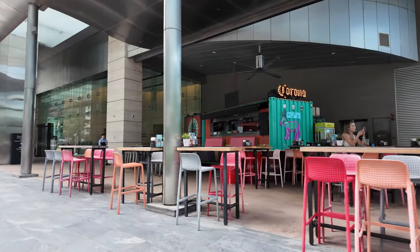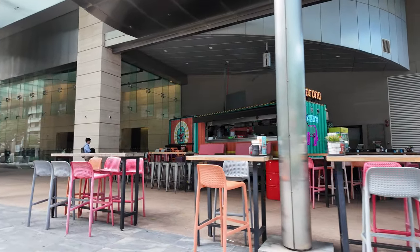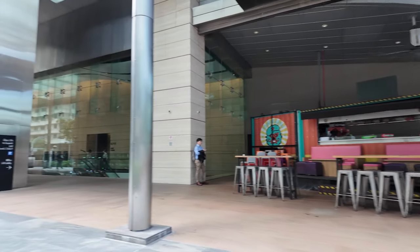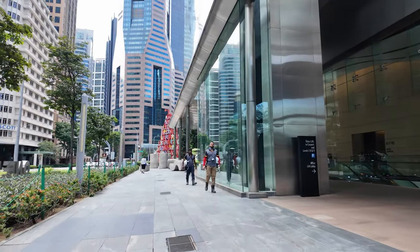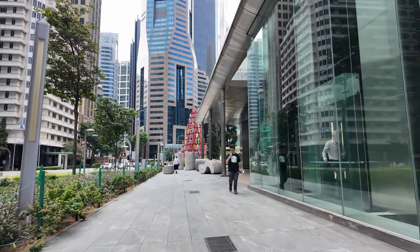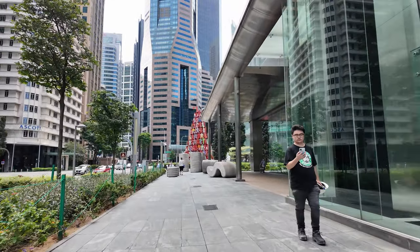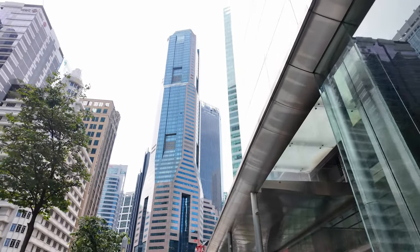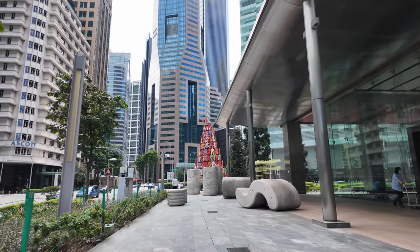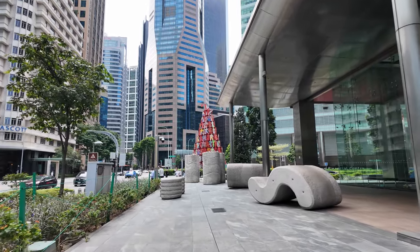That's like a little container bar. Container food. We don't want that, we want Lau Pa Sat. Yeah, we will be going to Lau Pa Sat more than once. We'll go now. We'll also be going later on in the evening one day in a future video where we try the satay that's grilled on the street, Satay Street.